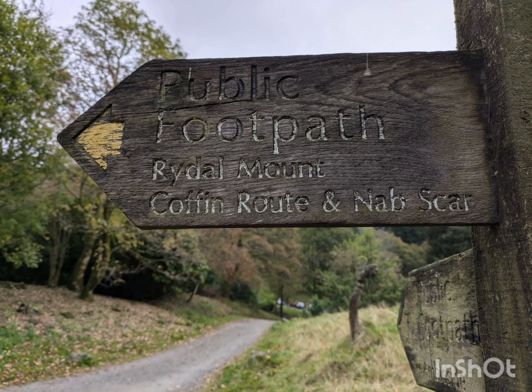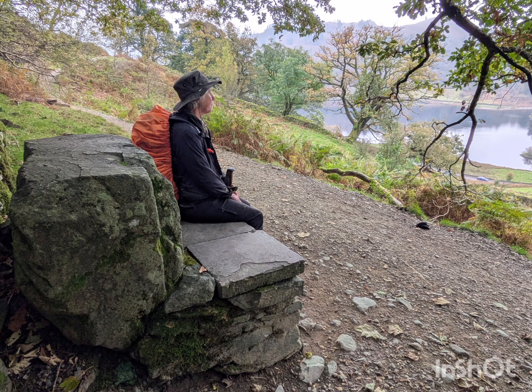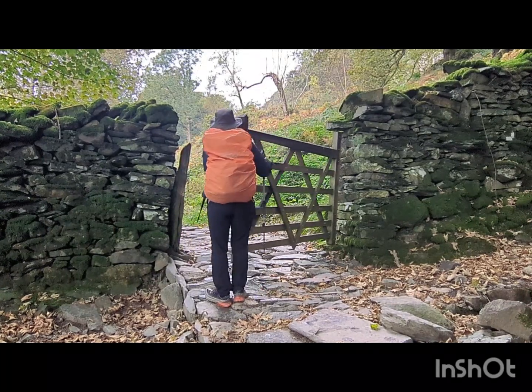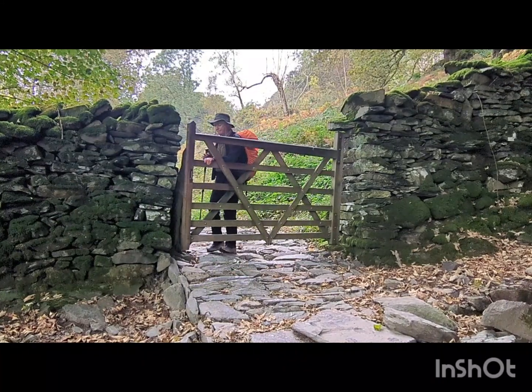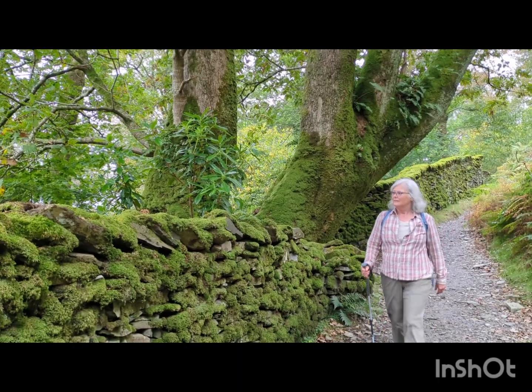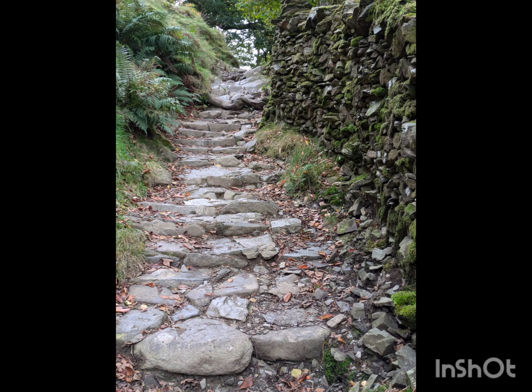After crossing this estate, we picked up the coffin trail, which was used to transport the dead from Rydal to Grasmere back when the town had no church. A resting place for the coffin bearers also gave us our first view of Lake Rydal. This ancient walking trail was beautiful and immaculately constructed.